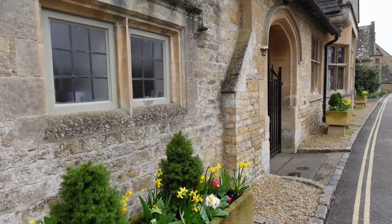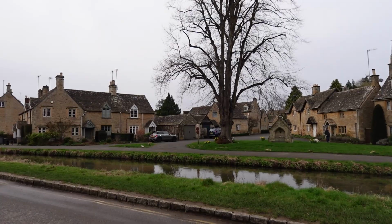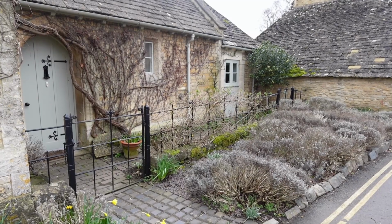We also passed by Copsehill Road, which was voted the most romantic street in England, and I think we can all see why.